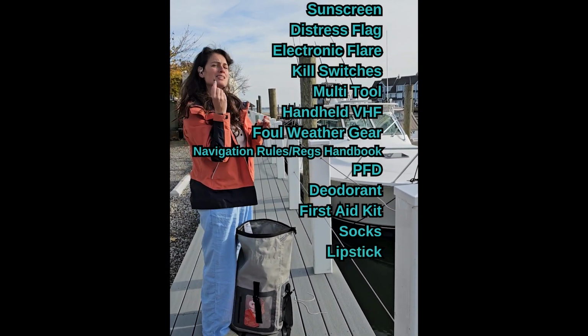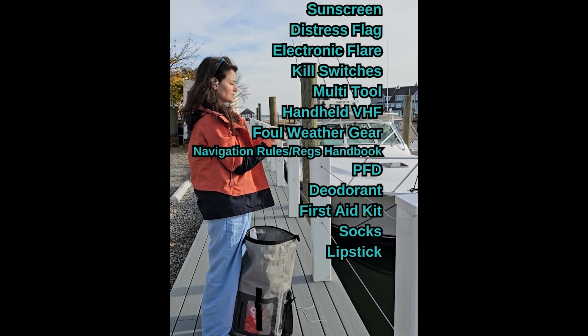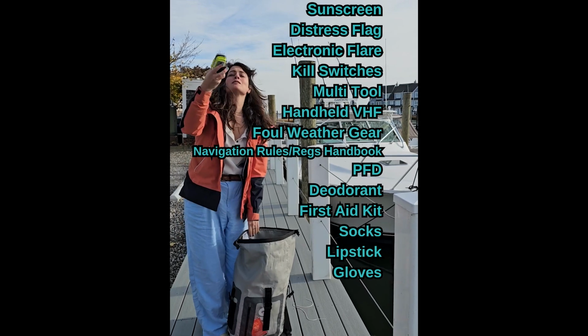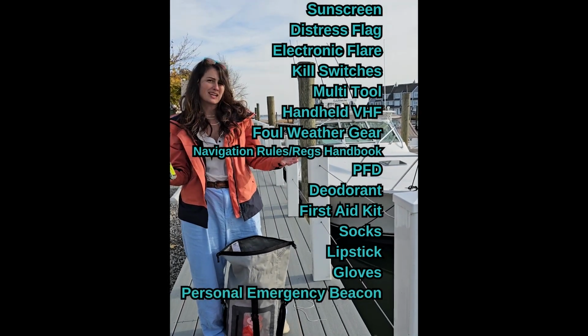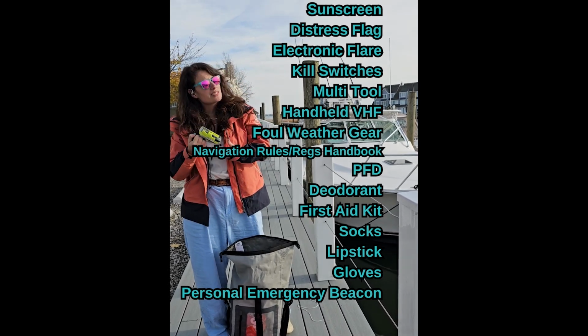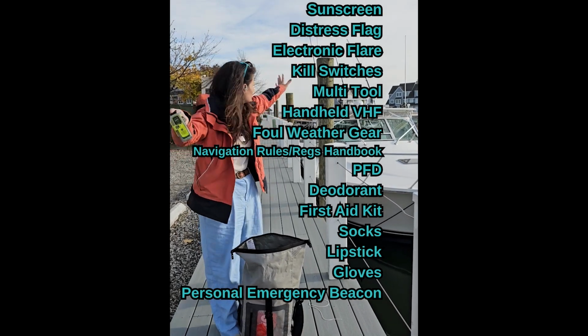Lipstick, because I'm me. Gloves. And my personal emergency beacon. This thing gets attached to me the whole time that I'm on a delivery. And if anything goes wrong, it will save me. I hope. Ahoy hoy.